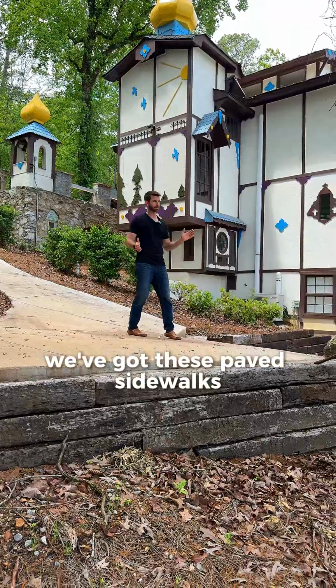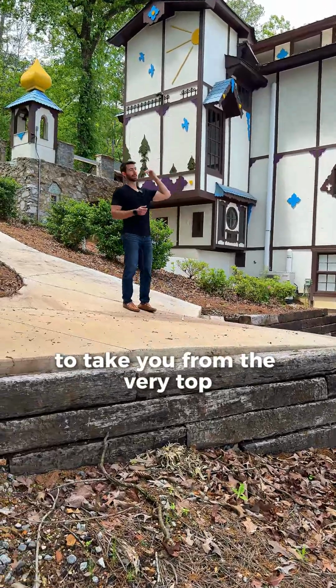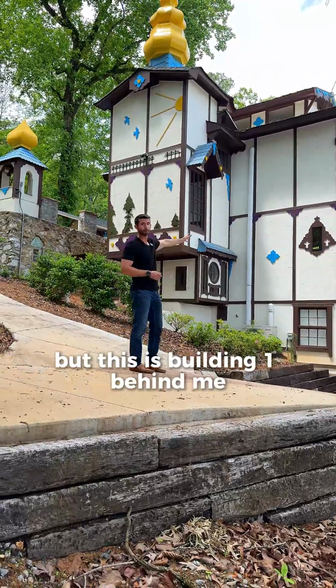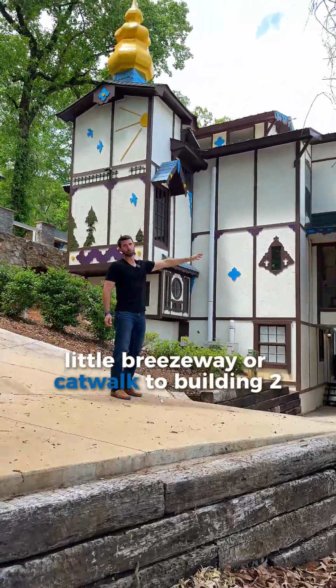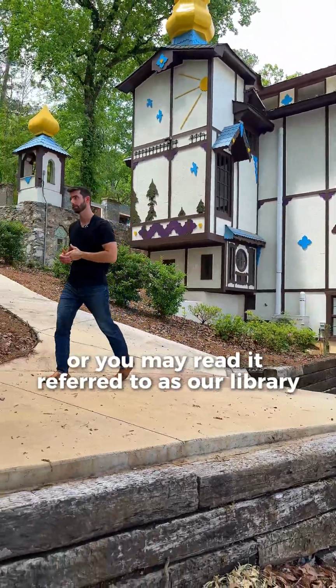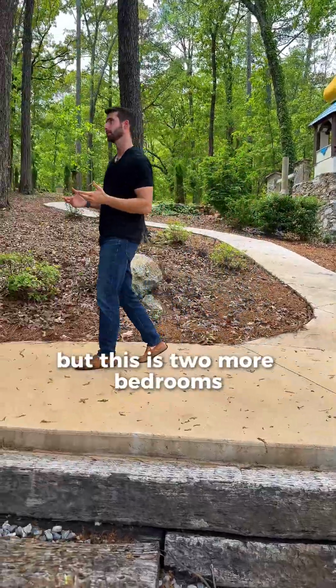Okay, so we've got these paved sidewalks on the right side of the castle that take you from the very top to the very bottom. You're going to be getting your steps in if you stay with us. This is building 1 behind me, with a little breezeway or catwalk to building 2. And right over here is our purple house, or you may see it referred to as our library. This is 2 more bedrooms.